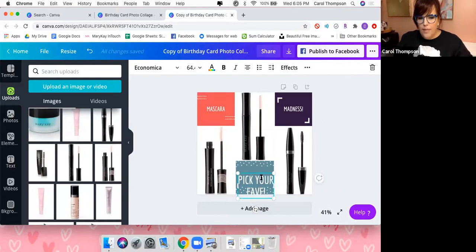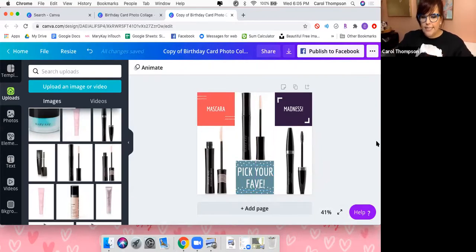Now, if this is out of your realm, don't pick Canva Pro because you think it's going to be easier, because it isn't necessarily easier. It's just easier if you know what you're doing. Otherwise, it can be a little more confusing because you're like, what do you mean brand fonts?